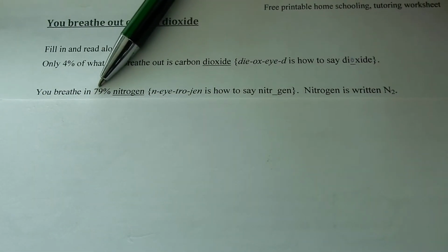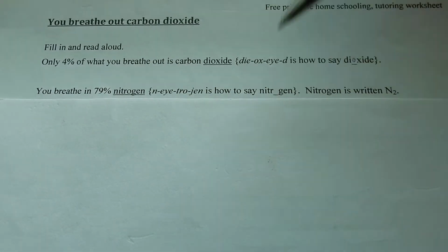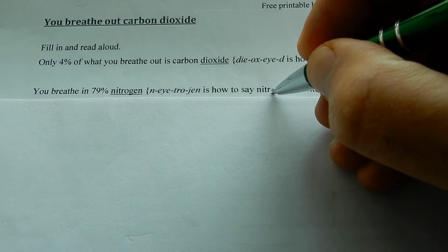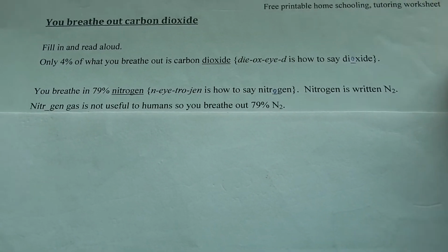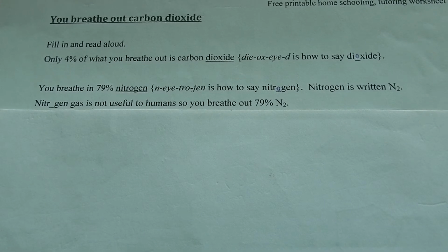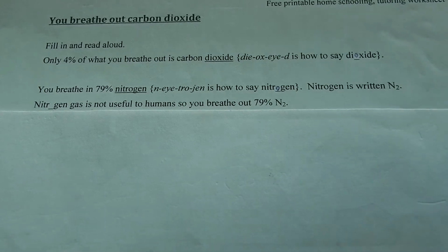You breathe in 79% nitrogen. Nitrogen is written N2. Nitrogen gas is not useful to humans, so you breathe out 79% N2.